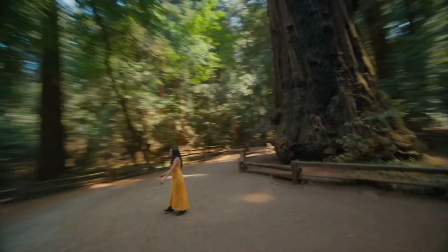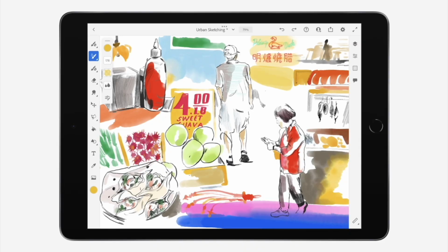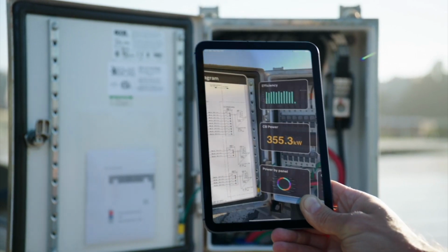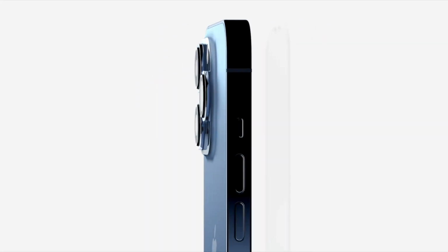Hey guys, so Apple's big fall event literally just wrapped up a few minutes ago, and there was a lot of stuff that they unveiled. Some that we were expecting, some that we weren't expecting, but there are a lot of details to go over. So this is my rapid reaction video to everything they announced today. Let's take a look.